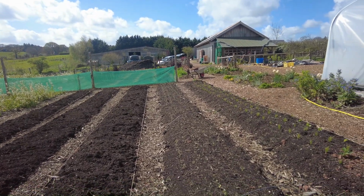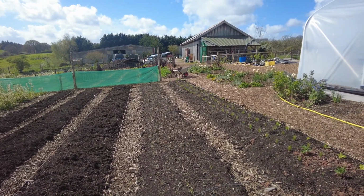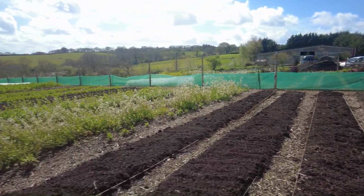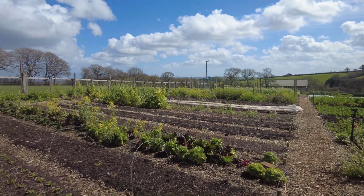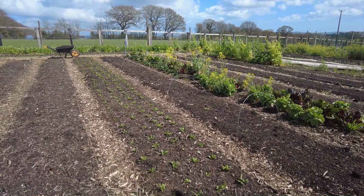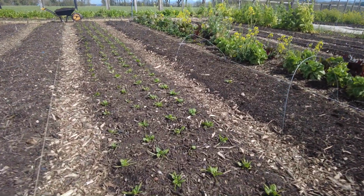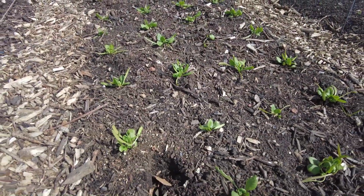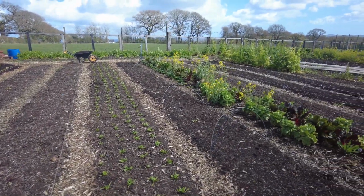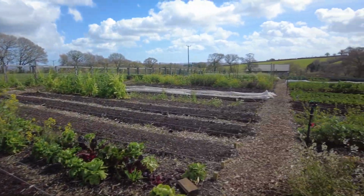There are hoops, as you can see, aluminium hoops, because those were covered with fleece. Now it's too windy, as you might probably hear, to have the fleece on, so all these hoops just don't have the fleece on. There's spinach here, young spinach plants. They don't mind the cold, but they actually don't love the wind, and it's been incredibly windy and cold in this last week. Let's go down.